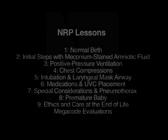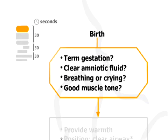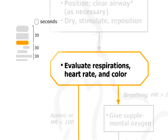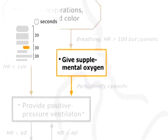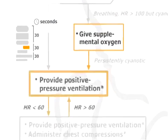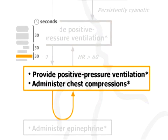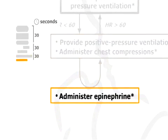The scenarios that follow illustrate the major techniques used in neonatal resuscitation. Every resuscitation includes rapid assessment of the newborn. Many babies require the initial steps of resuscitation: provide warmth, position and clear the airway, dry, stimulate, and reposition. Evaluation of respirations, heart rate, and color determine the need for additional intervention, including the use of supplemental oxygen. Some babies require more extensive resuscitation, such as positive pressure ventilation or endotracheal intubation. Only a few require chest compressions and epinephrine or volume administration.